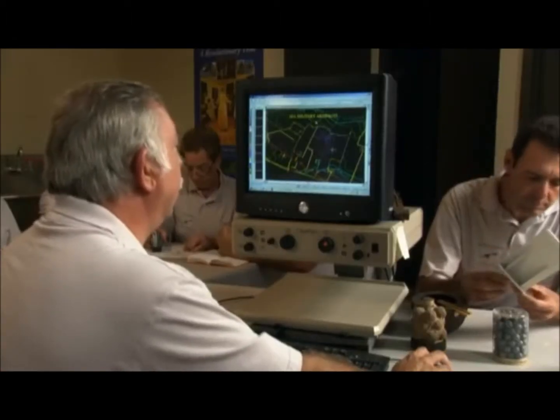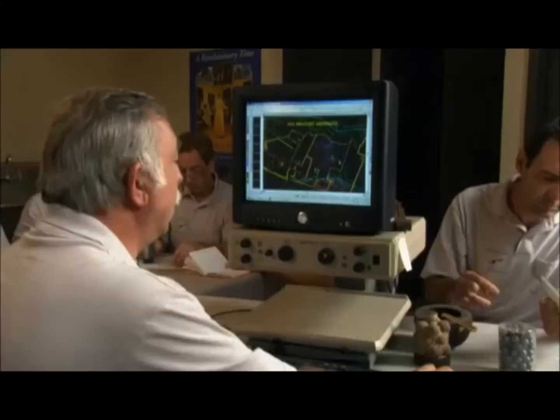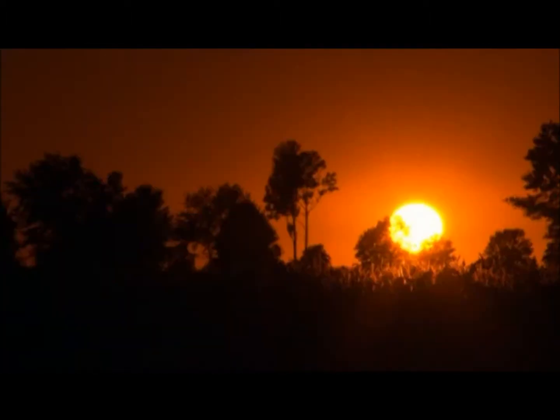What we are looking at here are all of the military artifacts found in the area that we were searching earlier. And what we see is something happened here. There's a large conflict of activity going on here.